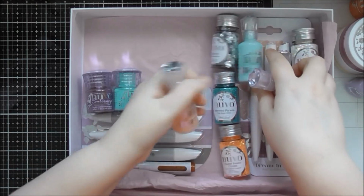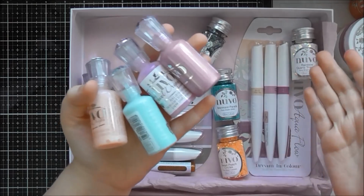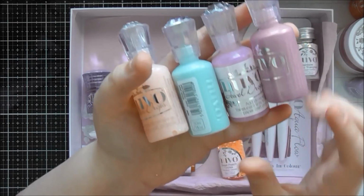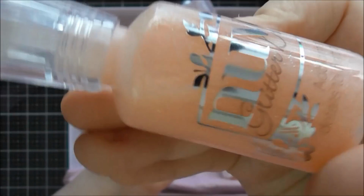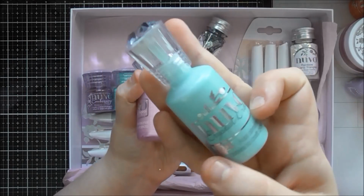Then we have 4 new Nouveau Drop colours, which obviously go perfectly with the collection. You have 4 different finishes as well. This one is Summer Sunrise, which is a glitter drop, and it's a really nice, really subtle peachy colour.